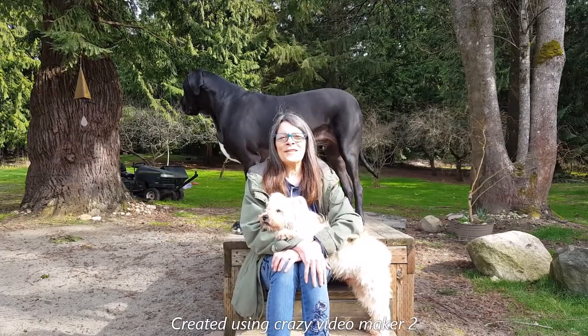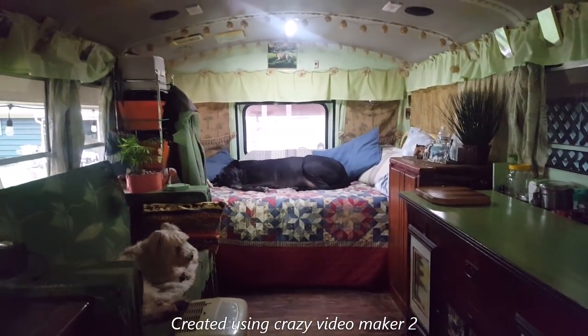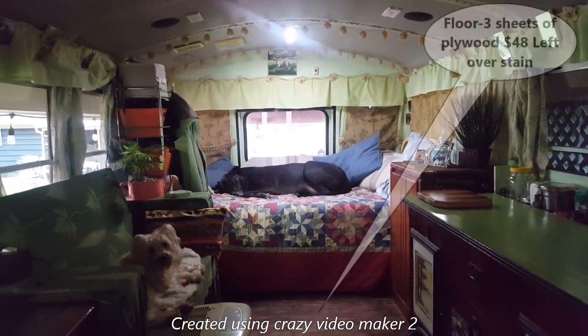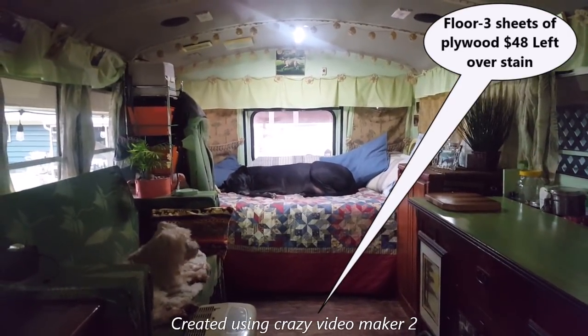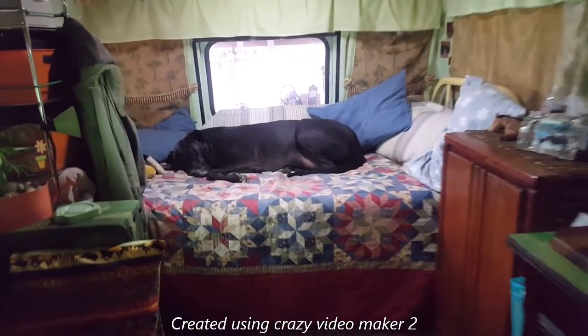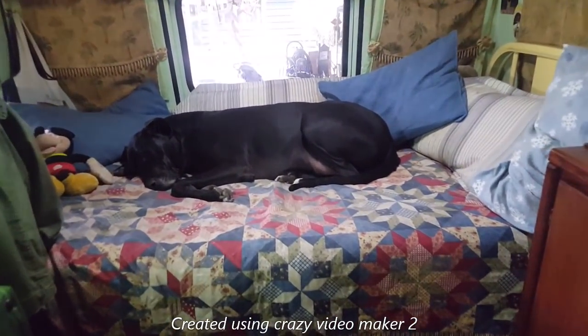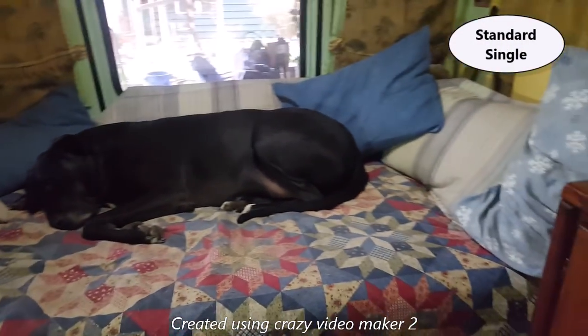Let's go check out the inside of the bus. Today I'm just going to give you a quick view of the inside of the bus and a little bit of pricing of what it costs for each item. We have the bed in the back. The bed was free. It was totally made from leftover and scrap materials that I had.